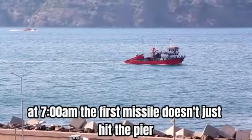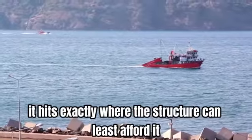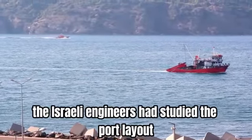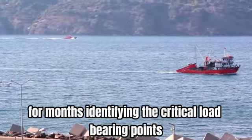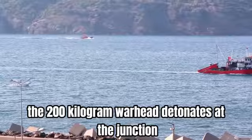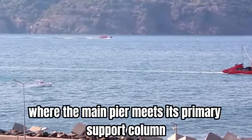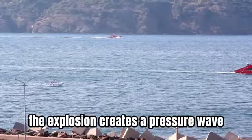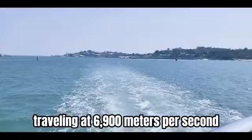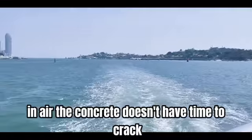At 7:11 a.m., the first missile doesn't just hit the pier, it hits exactly where the structure can least afford it. The Israeli engineers had studied the port layout for months, identifying the critical load-bearing points. The 200-kilogram warhead detonates at the junction where the main pier meets its primary support column. The explosion creates a pressure wave traveling at 6,900 meters per second through the concrete. That's 20 times the speed of sound in air.